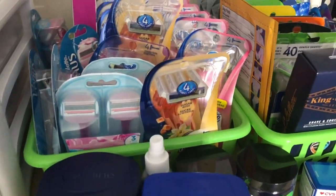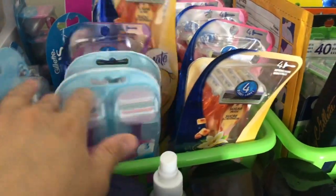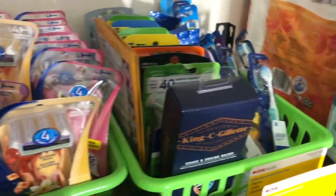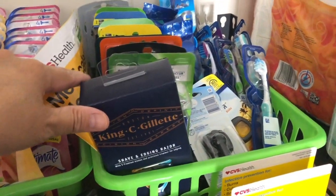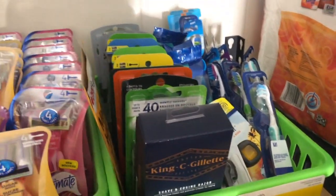And I only have few razor, Venus, and Skintimate razor. I have some of men's razor, also disposable and not disposable. I have some of the toothbrush.